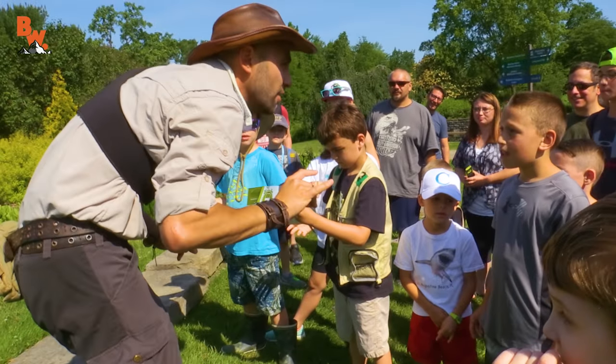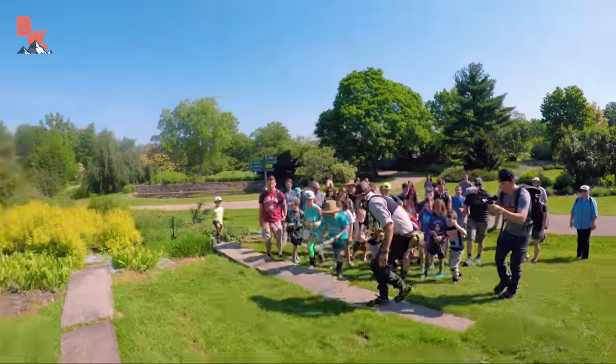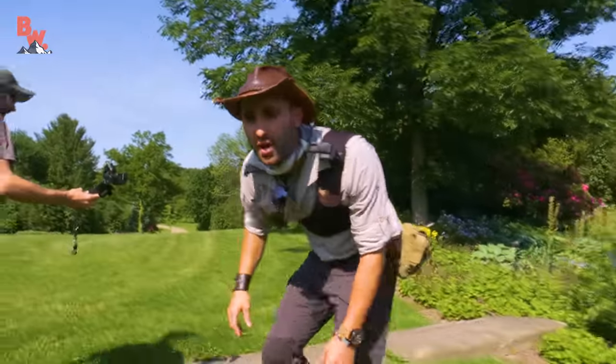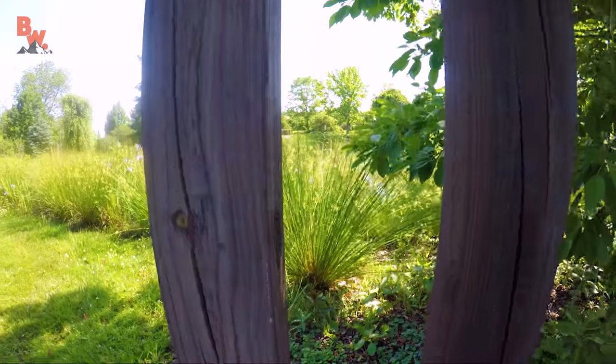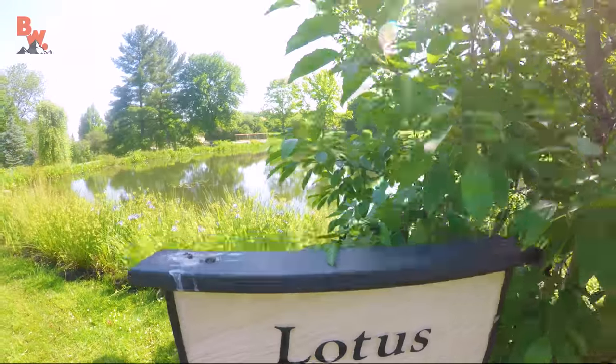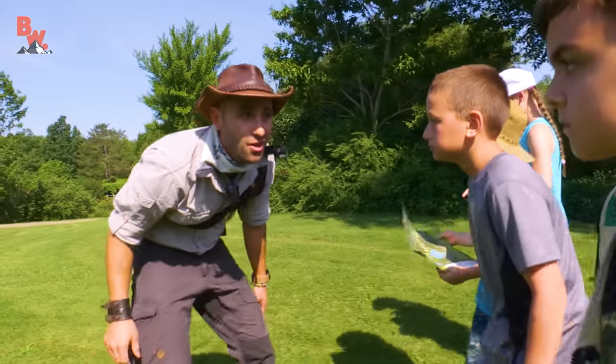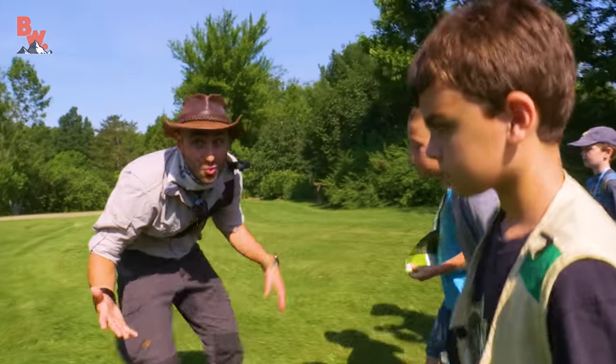Let's see if we can catch animals. Sound good? Okay. Let's sneak up. You guys got your maps? Coyote, what are we doing? I don't want to hold my map anymore. All right. So right now we are sneaking up on the Lotus Pond, which is our first spot where we're going to actually start looking for animals. Everybody's excited. Now there are snapping turtles, snakes, and frogs that live here. It's just a matter of can we catch one?